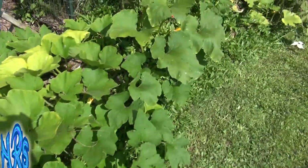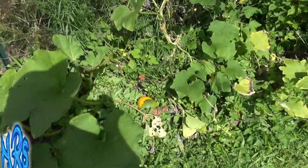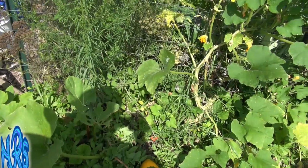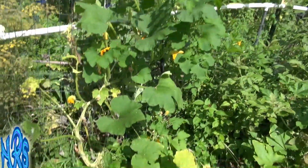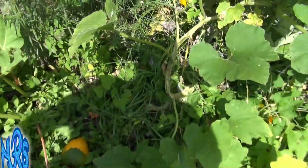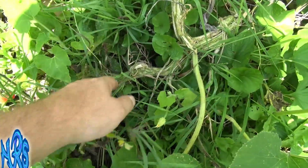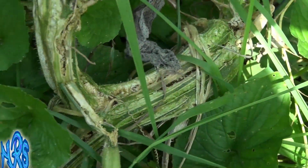It could have hybridized with something else, but I don't know what else. I'm not growing any pumpkins or anything. So, yeah, it's just bizarre. But yeah, it's really fighting off the vine borers. Really did some damage to the stem on here. I mean, you could see the stem on it. It would have been absolutely enormous.